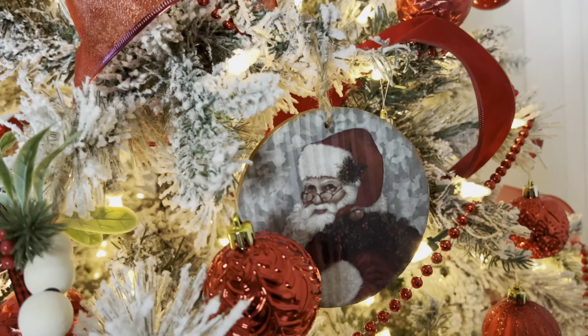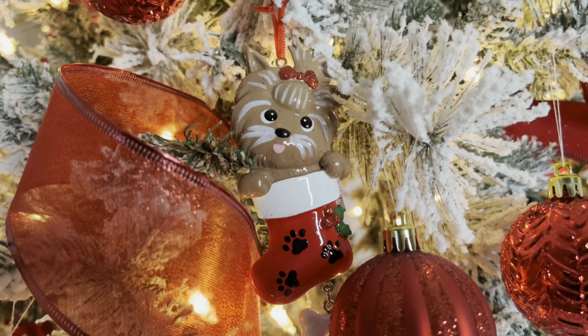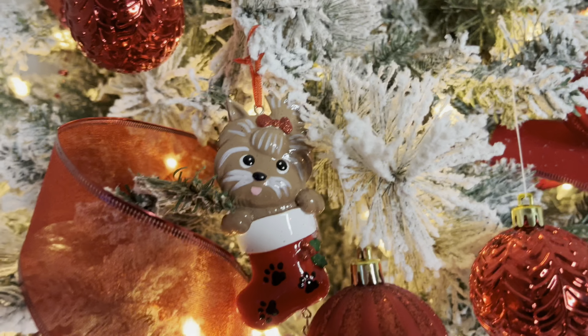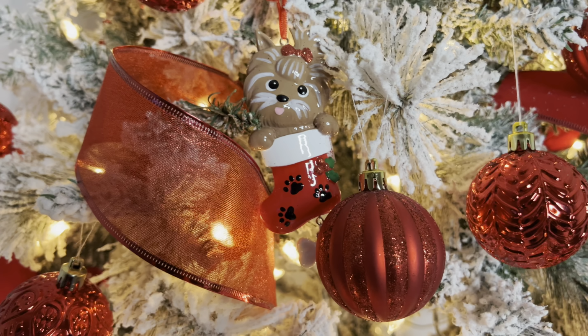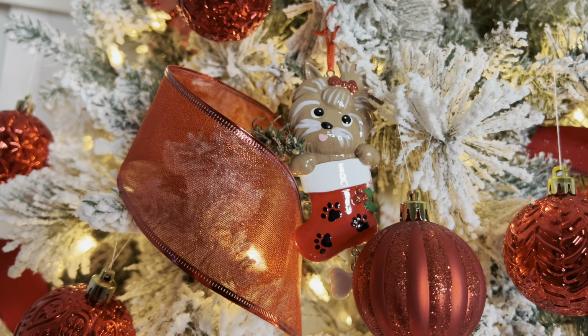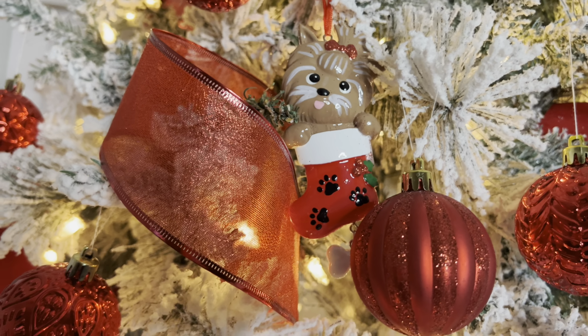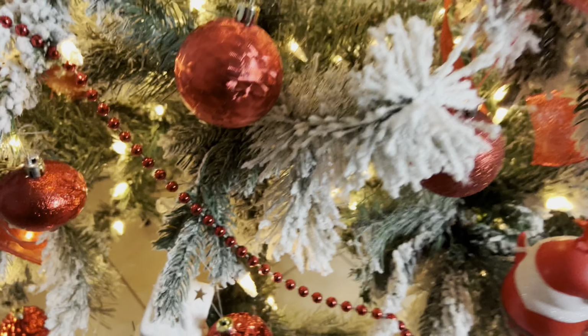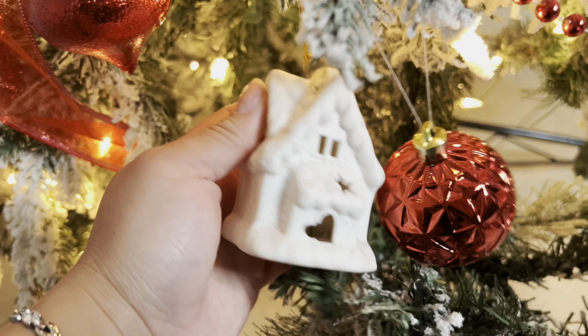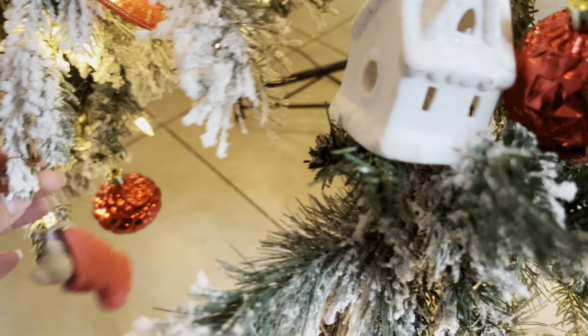And then we have the Santa Claus. And what else? Oh, this doggy, I got that one from Big Lots, since we got my cookie last year, and I'm like, why not put up that kind of doggy? Super cute. And then I have this one, our teacher gave that to us too. And then this one too, also the kitty. These are my favorite.